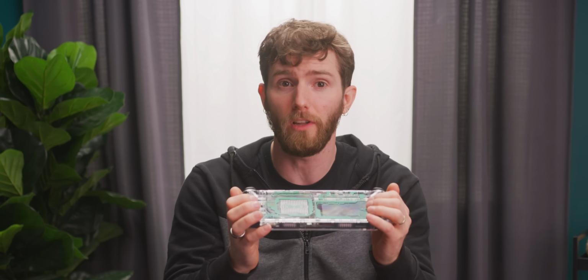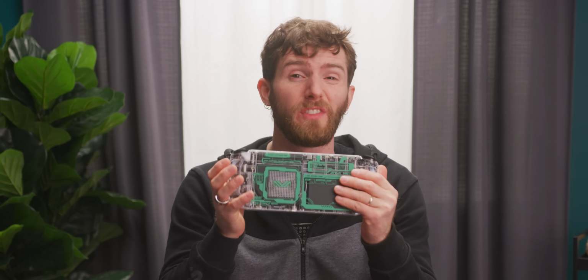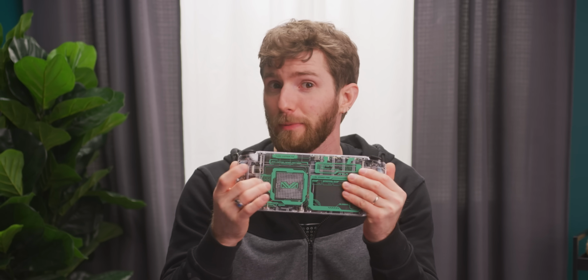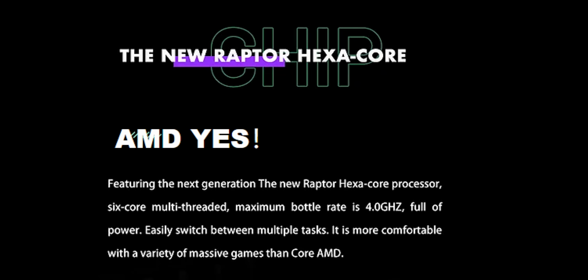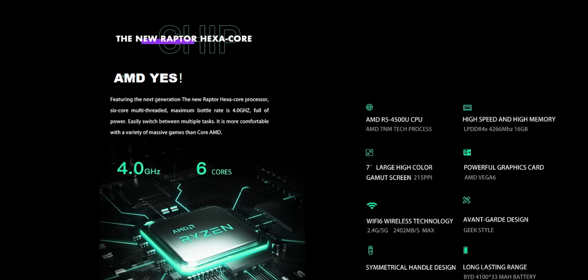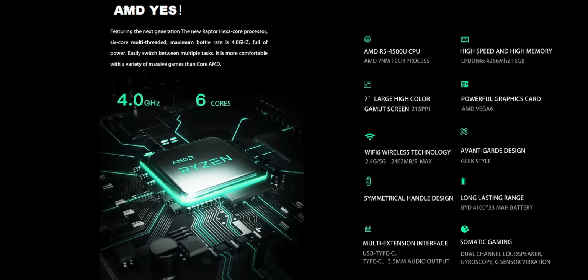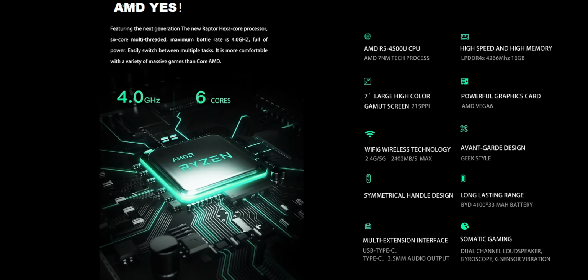Now, under normal circumstances, I like to crack open these kinds of devices to take a look at the internal layout, but what's cool is Aya actually saved me some trouble by sending over one of their limited edition units with a clear plastic shell. At the heart of it, we find their Raptor Hexacore Ryzen 5 4500U with Vega 6 integrated graphics, which I guess is their way of saying it has a Ryzen 5 4500U processor. I don't know where the Raptor stuff comes from.